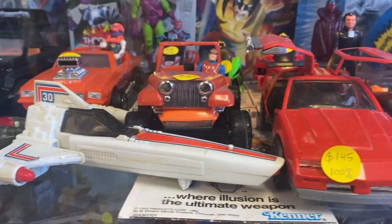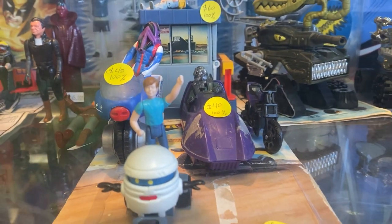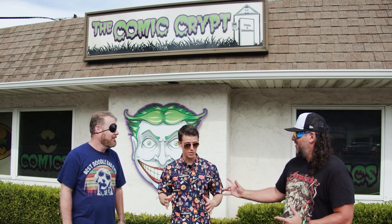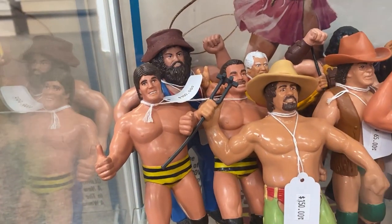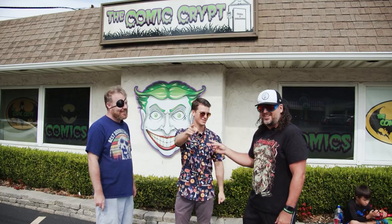Mask Crusaders working overtime, fighting crime. I was so jealous of that kid because he had the motorcycle robot. In great shape. When I was a kid, I wanted to drive a Trans Am, mostly because of this show and the one that had the wings on it. I think it was one of the most pristine LJN wrestling collections I've ever seen. We were told it was from a private collection. Clearly never touched by a child of the 80s. They haven't been touched, but have they been sniffed?